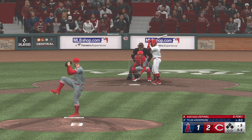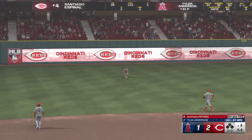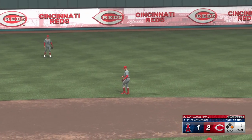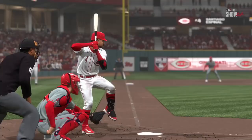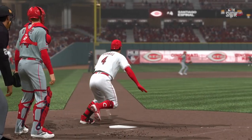Here comes a pitch. Laced into left. That's a base hit. So a man on base to start the inning. Well, a swing like that can help you come out of this struggle. We saw the numbers coming into the ball game, but all he's trying to do at this point is help his team win.